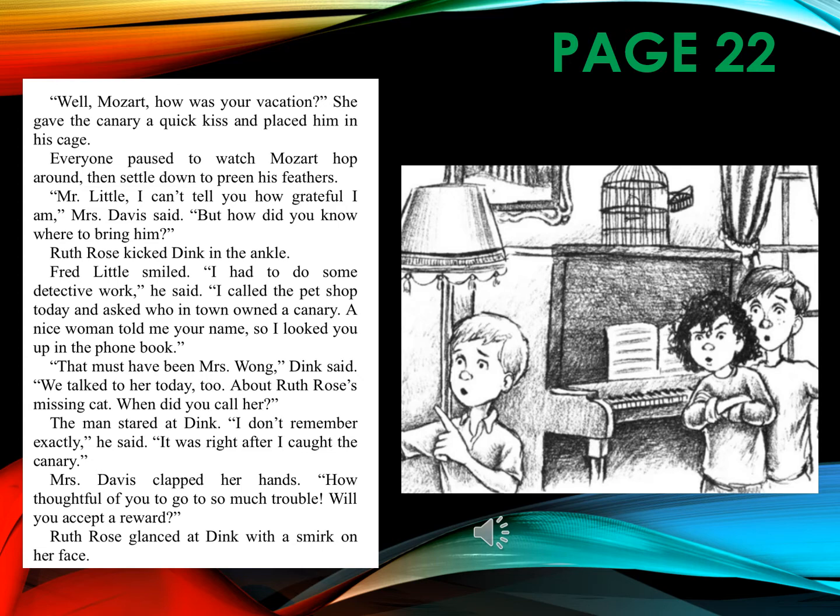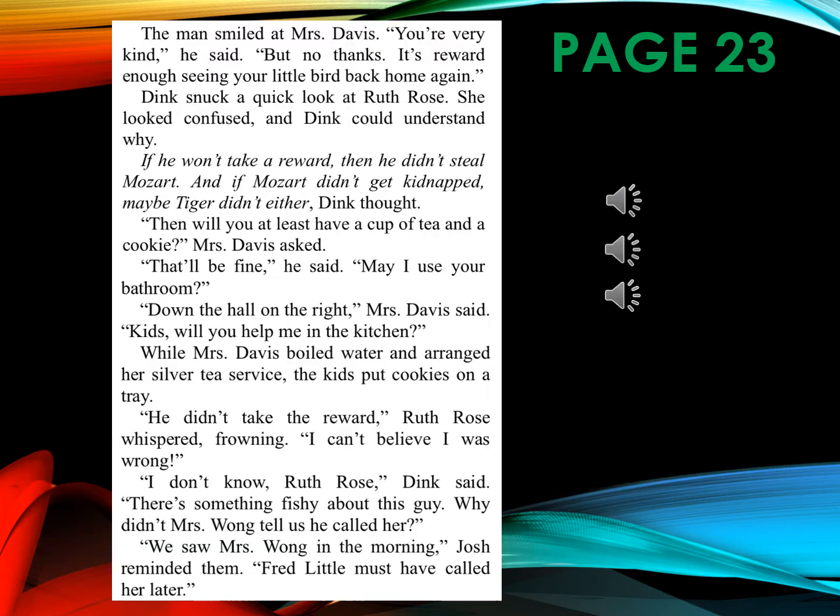Miss Davis clapped her hands. "How thoughtful of you to go to so much trouble. Will you accept a reward?" Ruth Rose glanced at Dink with a smirk on her face. The man smiled at Miss Davis. "You're very kind," he said, "but no thanks. It's reward enough seeing your little bird back home again."